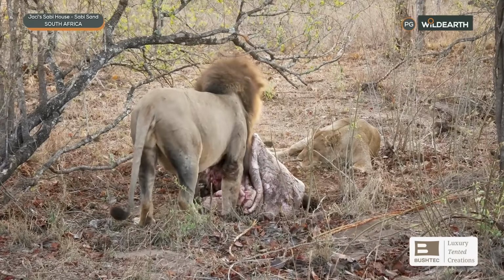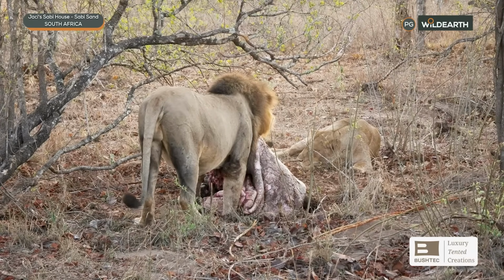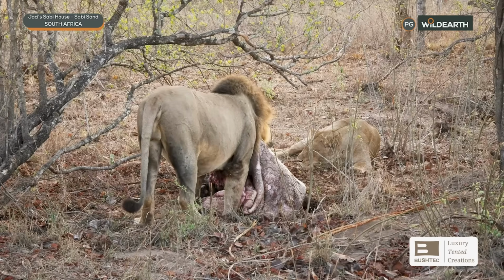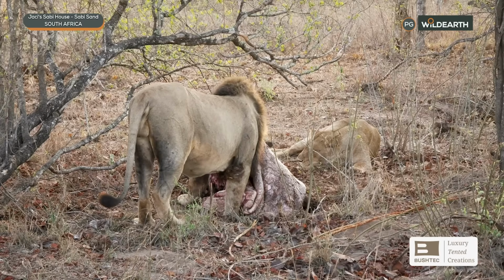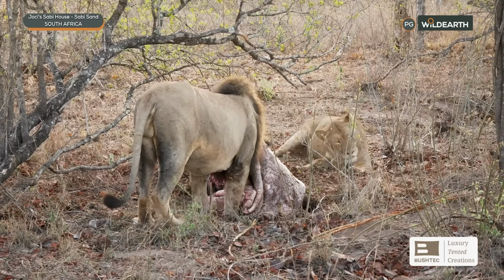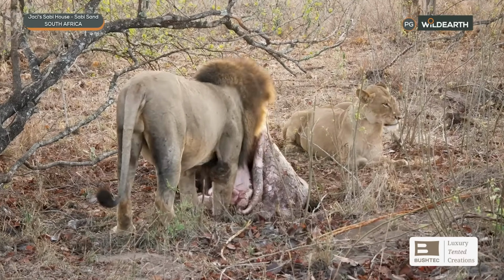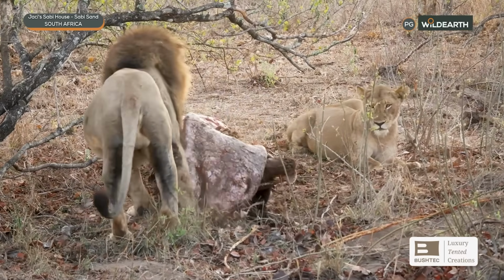Well, we have now left the dam with 5 females and 1 Ndzhenga male there. And here's the 6th Nkuhuma female with one of the Ndzhenga boys this side on the buffalo kill. As you can see, he is just busy feeding away. Oh, check it out.